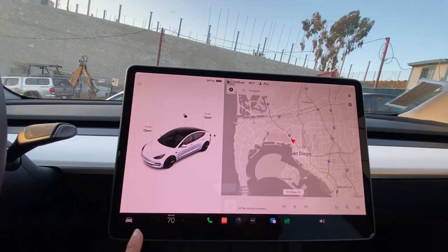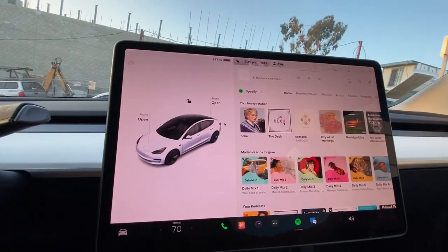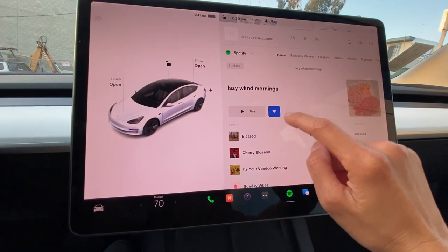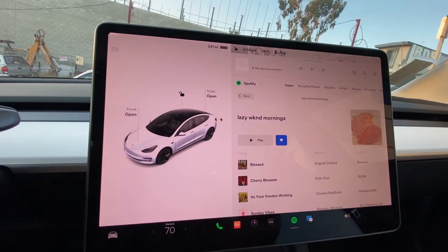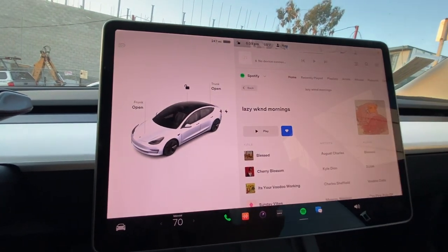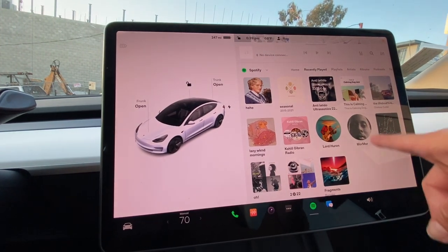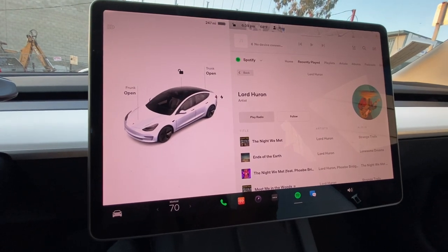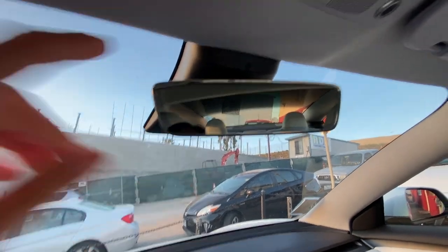And I guess, let's see, music. I need to do this before I start driving because that's gonna be sketchy. Oh, lazy weekend warnings. What's that about? Okay, they already have a Spotify account. That's cool. I'll just go with that. I'm not gonna play music because it's gonna remove the possibility of this video getting posted, the copyright thing. So there's that. It looks good. Yeah, we're ready to go.